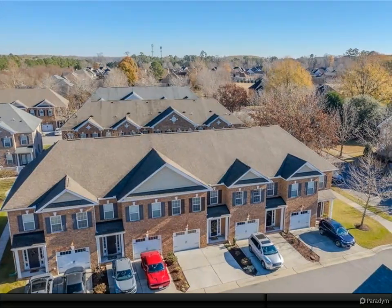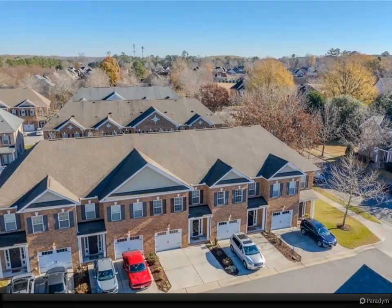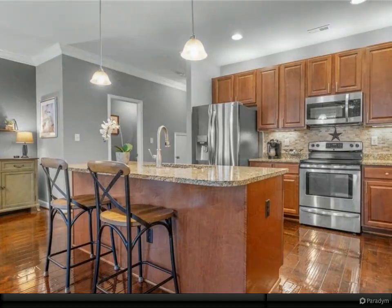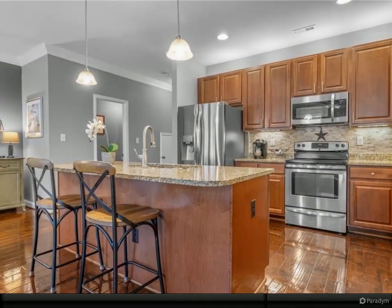Beautiful brick townhome in the heart of Chesapeake. This spacious home features 9-foot ceilings, gleaming hardwood floors, and oversized windows with tons of natural light.